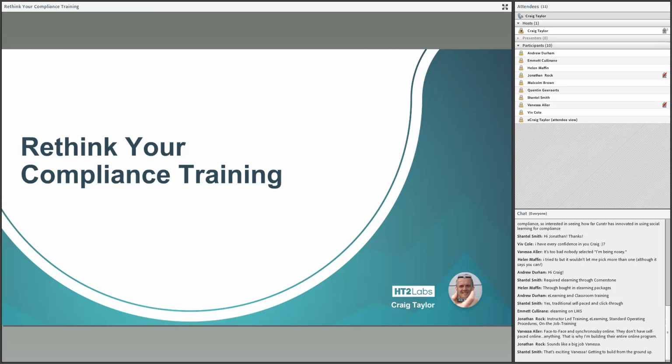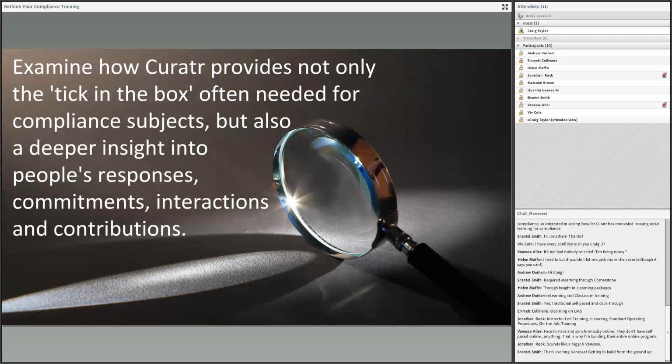Good to see that. Let's have a look at what we're going to cover today then. There's a heck of a mouthful there, but I think it's important that I covered everything. We're going to look at how Curatr provides not only the tick in the box that's often needed for compliance subjects, but how it can also give you a deeper insight into people's responses, making them make commitments, interactions, contributions.